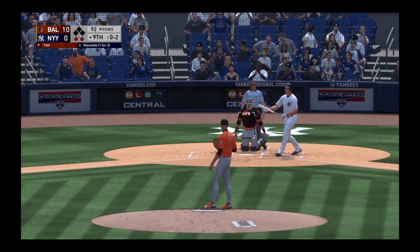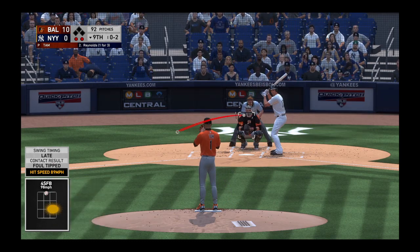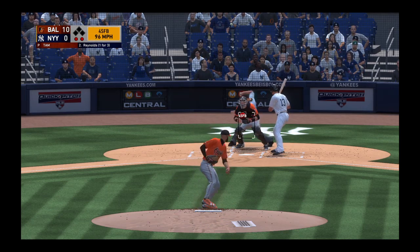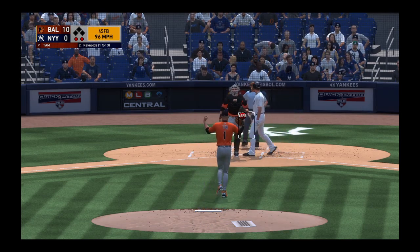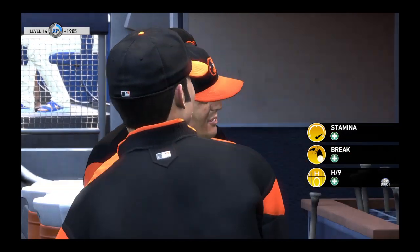And he fouls this one off. Last chance for the Yankees. And he gets strike three called to end it here. And with that, this one is over. Wow. Talk about total dominance.